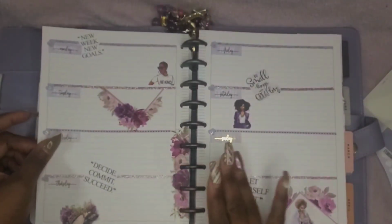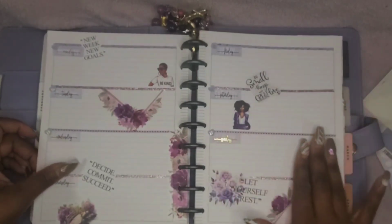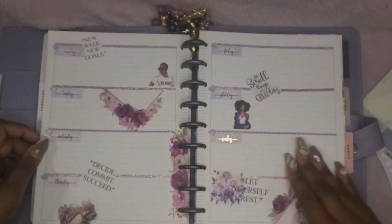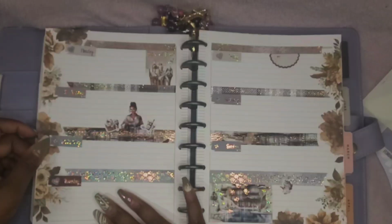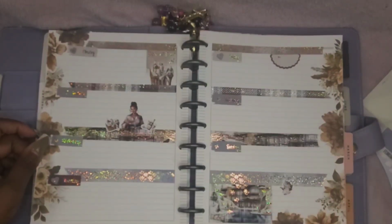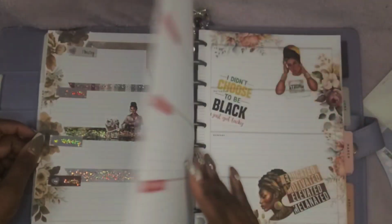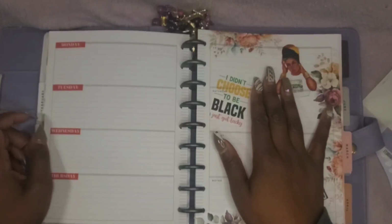Then we have this one, which is a little bit of Anika, a little bit of Live, Love, Posh, a little hodgepodge, DEK. Love the color. You know, purple is my color, so I'm always going to gravitate towards purple. And then again, another hodgepodge, DEK, and Anika's Creative Closet. These are from her Boho collection, Boho Florals. And this is where I was like, okay, I can't creatively think anymore.